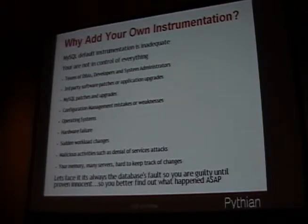MySQL patches can change default behavior in the database, can change default parameters. Configuration management mistake: you want to do something on system A, you log into system B and do it. There are operating system problems, ulimits, hardware failure, a RAID rebuild that you don't know about, a sudden workload change, you get an attack. And of course, you can't remember everything you do on every server.